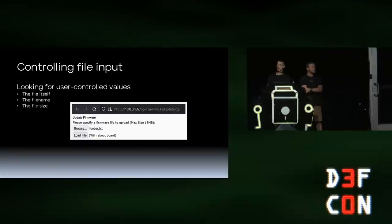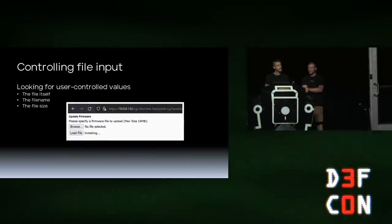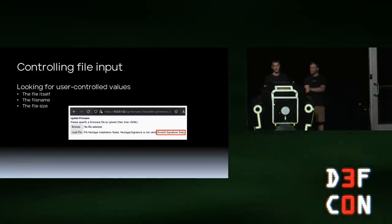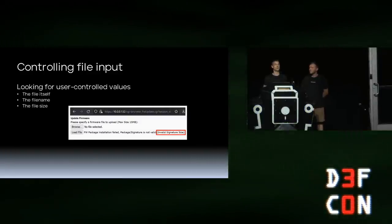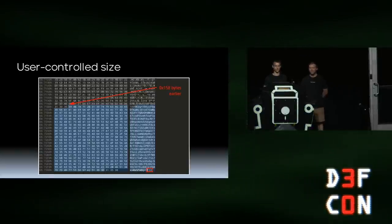And we started to play around with, could we control one of these to get a crash? The first thing that we did on this diagnostics page is upload an empty file called foobar.txt. Doesn't matter what it is. Didn't have any contents in it. We're just trying to see what happens. As it went ahead and tried to install that, it eventually errored out, of course. It would be really awesome if it didn't, but it errored out and it threw this error: invalid signature size. So we knew that it was looking for some kind of a file signature, and more so that it was somehow parsing a size. Well, maybe that was interesting to explore a little bit further.